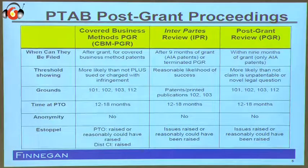The covered business method patent challenge is more of a transitional challenge. It started off, you could file those starting in September of 2012, and you'll be able to file those until the year 2020. And that's when PGRs will kind of kick in full effect. We're starting to see PGRs. PGRs, as you can see, only apply to patents that were filed after March of 2013 under the new first inventor to file regime. So we're just starting to see the patents come out that were filed after that date, and we're starting to see more and more post-grant reviews, PGRs.